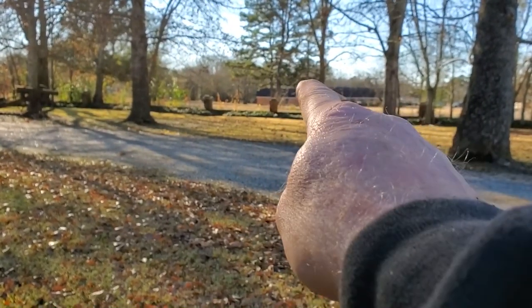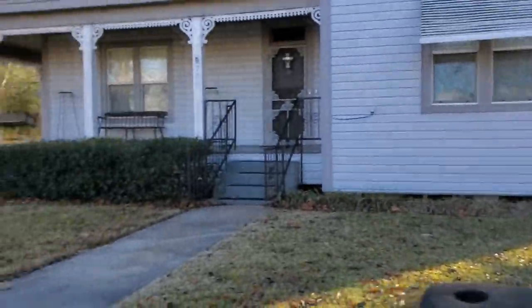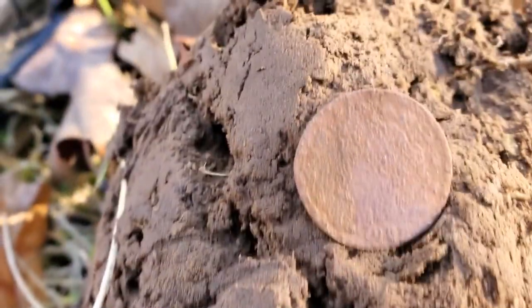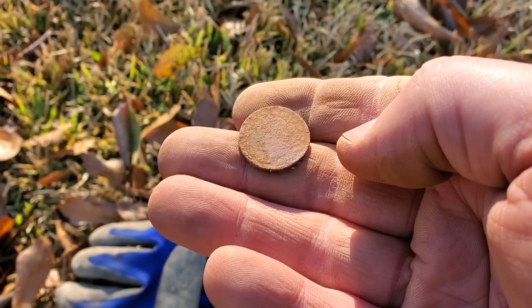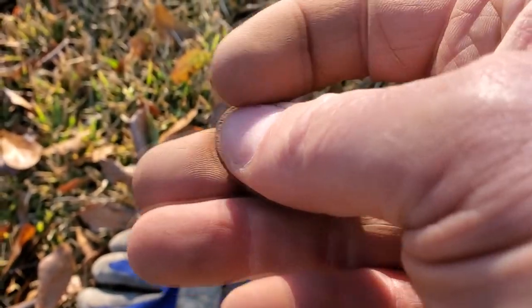All right, still at it. Dug that quarter right over there and worked this area right over here. Decided to come up right here to the front of the house, work this sidewalk. And I was getting an 11 to a 12 signal and dug down, check it out. I got a 1902 V nickel. Boy, you can't beat that. This is an awesome day. You can see the Lady Liberty right there. A little toasty on the back. I'll take it. All right, let's get some pictures and keep on going.